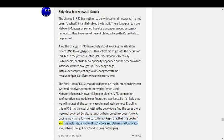Asserting that it's broken and that the guys at Red Hat/Fedora and Debian and Canonical should have thought first and so on is not helping. October 19, 2020.